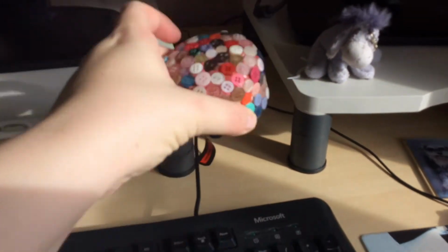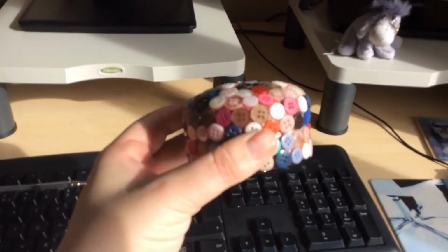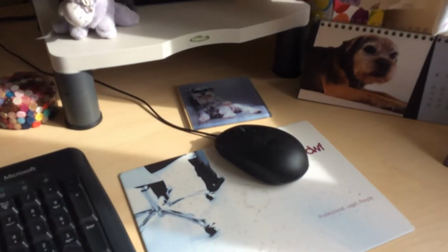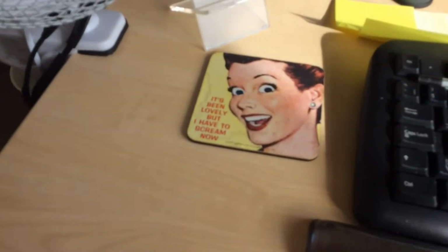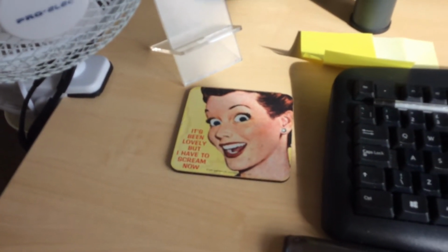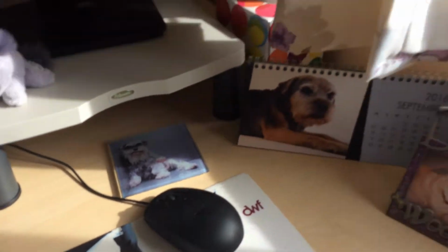So I have a little tin with buttons on, and I keep my drawing pins in there. I've got my ERs. Some of you may know I do like my ERs. I've got some coasters, two coasters that were bought for me when I was in the office. It's been lovely. That was bought for me when I was still in the office and I brought it home, and that's one of our personal coasters.